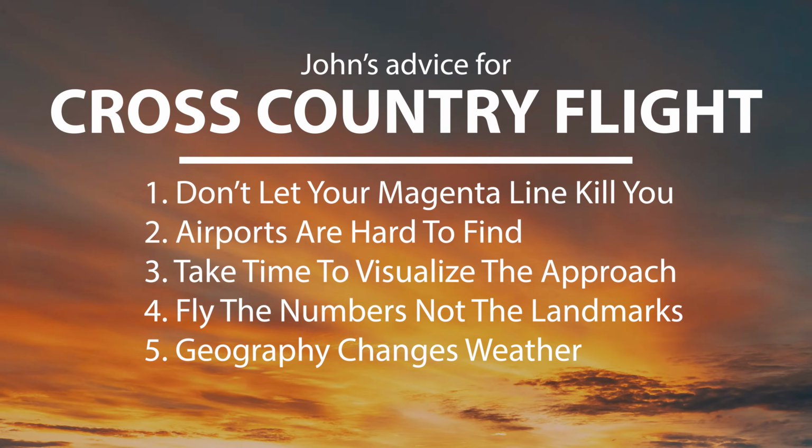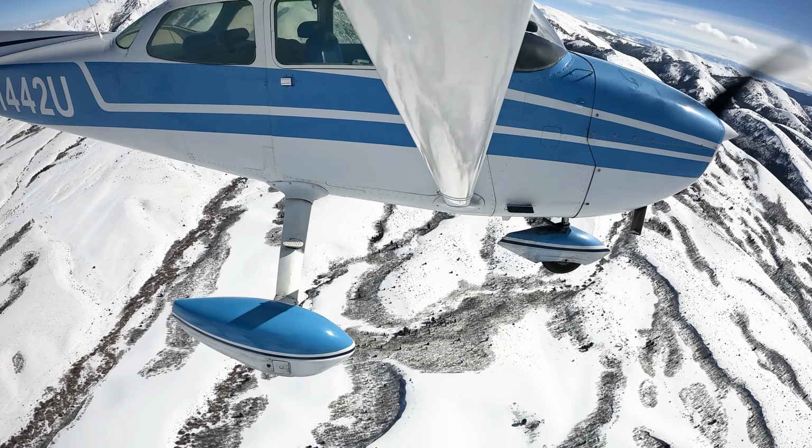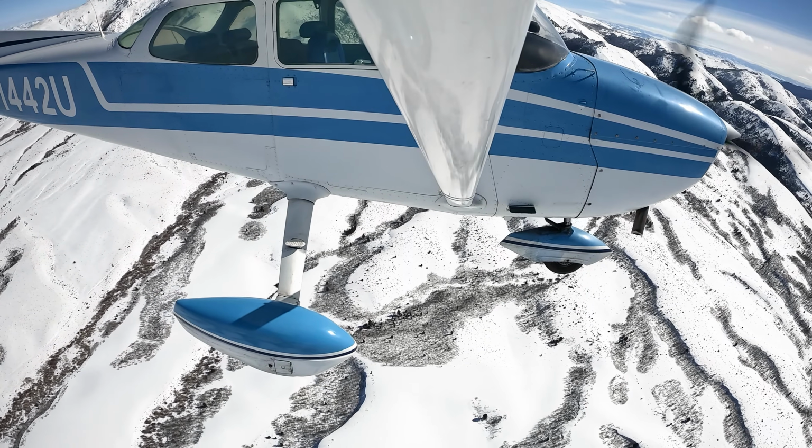The 5th tip that I have for you, and this is a no-brainer. You might look at it and be like, John, you're actually just kind of an idiot. But what it was is geography really changes weather. And in this case, I've already mentioned the fact that we were flying through some mountainous terrain, not massive mountains, and we only had a little bit of a crosswind as we were flying through the valleys.